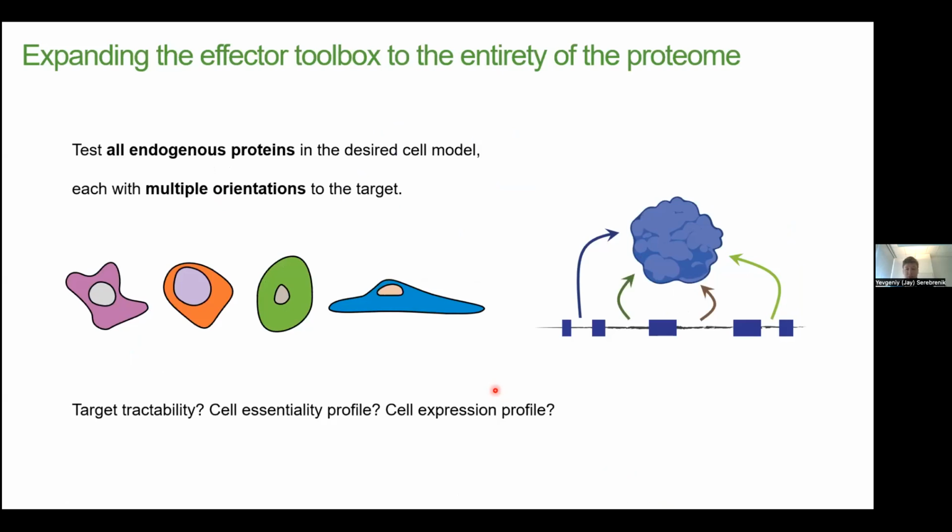So in studying effectors, we're really interested in exploring effectors in a completely unbiased way. So for a given target degradation task, rather than explore the handful of different effectors that are currently available, we instead are interested in testing every single endogenous protein in our cell model of choice, each with multiple different orientations to the target, and thereby find the perfect effector pair for the degradation task. So this approach allows us to find effectors that might be better at degrading specific targets. Maybe a target is not capable of being degraded with the existing effectors, and we can try to find an effector that would work against it.